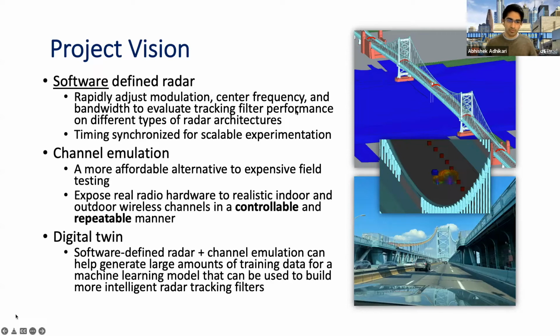So why software-defined radar? I'll talk a little bit more about software-defined radio, which is used in this, but just more broadly, being able to adjust factors like modulation, center frequency, and bandwidth is very useful to be able to evaluate tracking filter performance on different sorts of influences and factors. And additionally, to be able to have a scalable system, which can have timing synchronized radios is also quite useful.